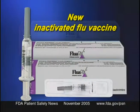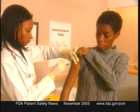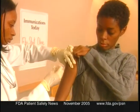While it's still too early to predict how much vaccine is going to be available for the upcoming flu season, FDA recently approved a new inactivated vaccine called Fluarix for immunizing adults 18 and older. This is going to offer an additional vaccine supplier for the upcoming flu season and help increase the number of doses that are available. You can find a projection of the number of doses that each manufacturer expects to produce and distribute on the CDC website, which you can get to from our website.